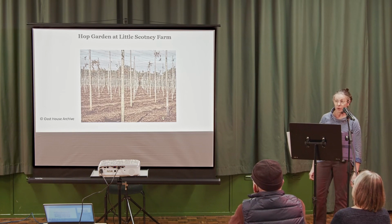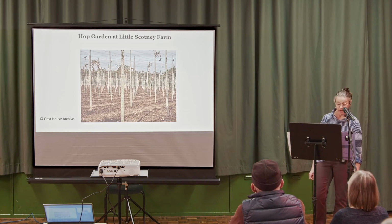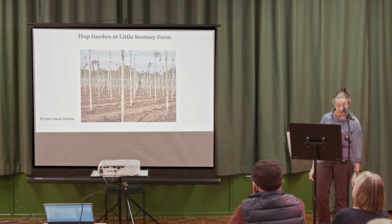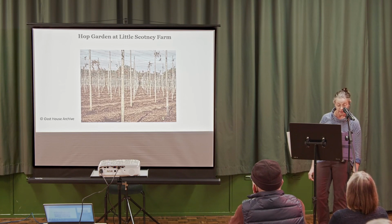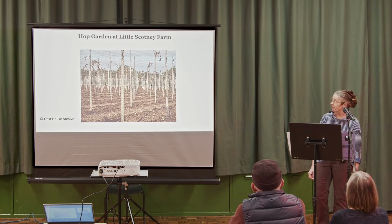Men on stilts, they were called stilt men, they began working months before the pickers arrived. The stilts were originally made of wood too, but they became very heavy to move in wet weather. So the later ones, they were made of hollow aluminium. Stiltmen tied coir, which is like a kind of a tough coconut fibre, to the top wires to train up the bines, which are what the plant stems are called. And in dry weather, they would put up netting to protect the hops that were growing from the sun.